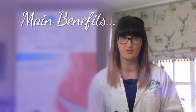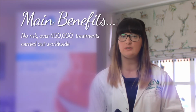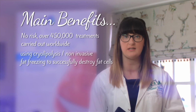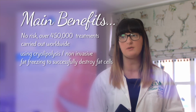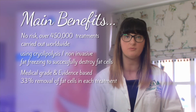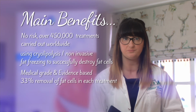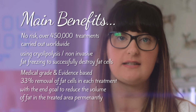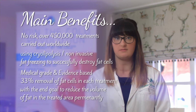So just to recap the main benefits of having the Lipocontrast treatment. All treatments are carried out by a clinical professional. There's absolutely no downtime. You can walk out of the clinic just the same way you walked in. There are no invasive treatments like having a liposuction where you need a hospital stay and time off work. The environment itself is very relaxed and very confidential. The machine itself is medical grade and it really targets that fibrous fat. And there is no tissue damage to the surrounding areas.